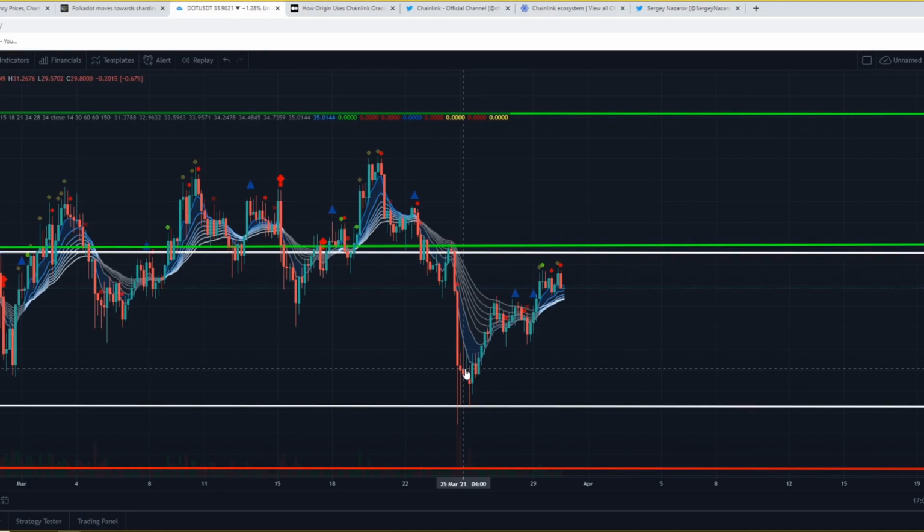I also think similar to Chainlink as well, purely because I think Polkadot and Chainlink are going to be game changers. But I want to know down below, which of the two cryptocurrencies do you prefer, Chainlink or Polkadot?